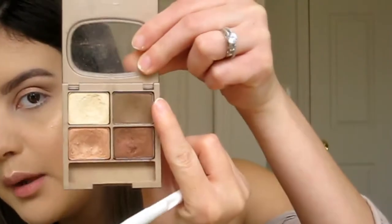Okay, now I'm going to go back in with my crease brush and I'm going to take this dark brown shade from the Milani palette and I'm going to put this all in my crease as well to kind of darken it up a little bit.